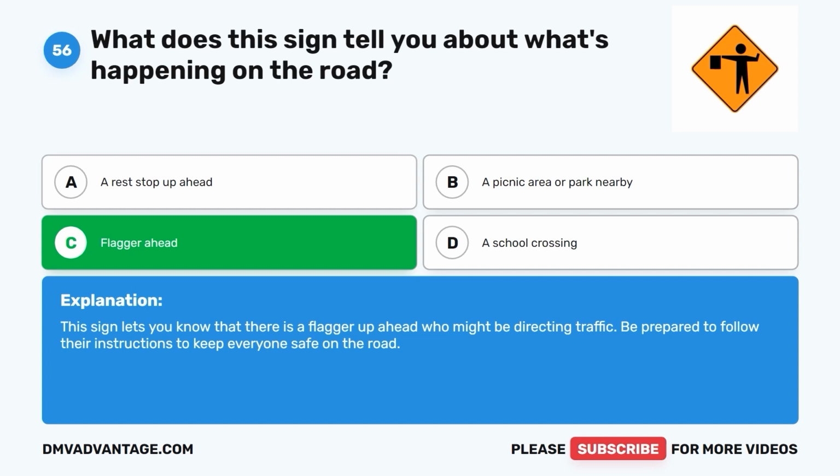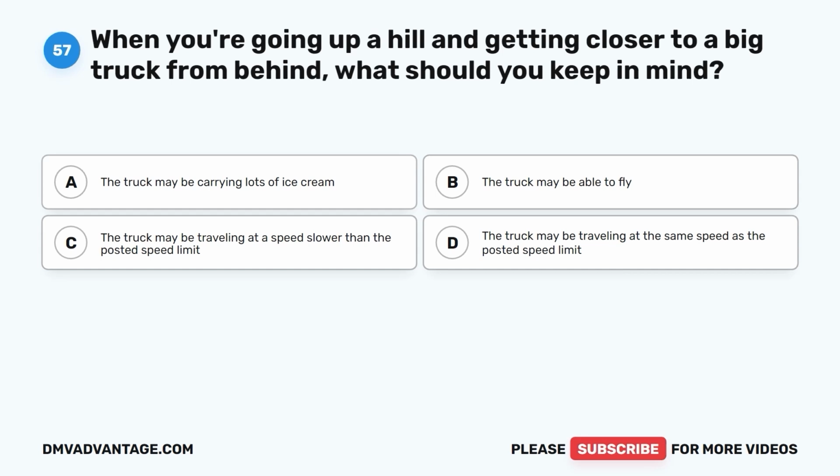Question 57. When you're going up a hill and getting closer to a big truck from behind, what should you keep in mind? A. The truck may be carrying lots of ice cream. B. The truck may be able to fly. C. The truck may be traveling at a speed slower than the posted speed limit. D. The truck may be traveling at the same speed as the posted speed limit.